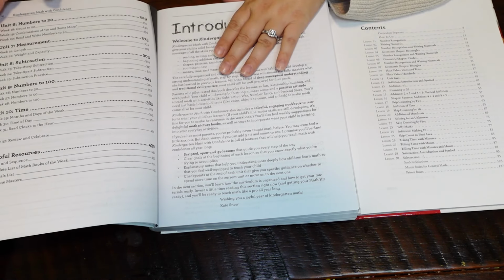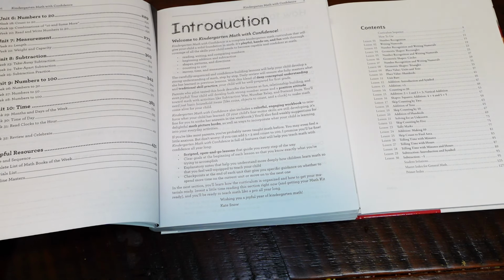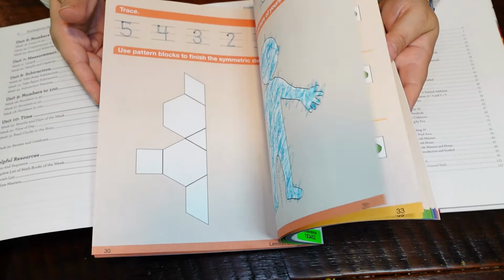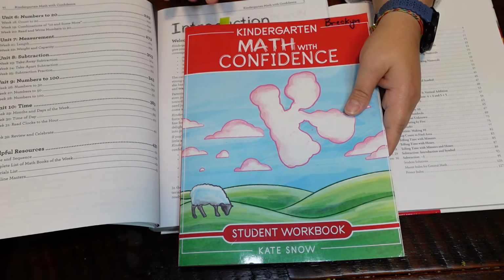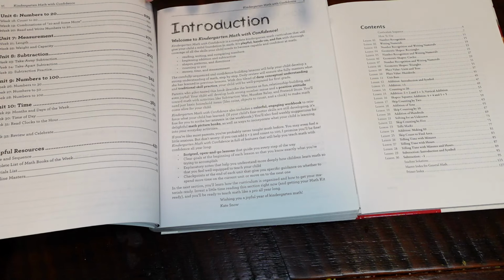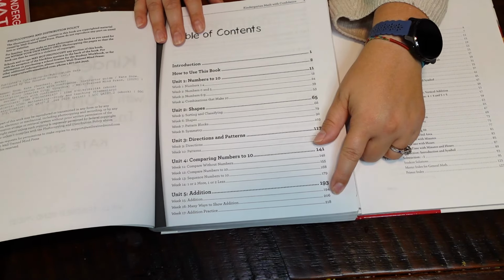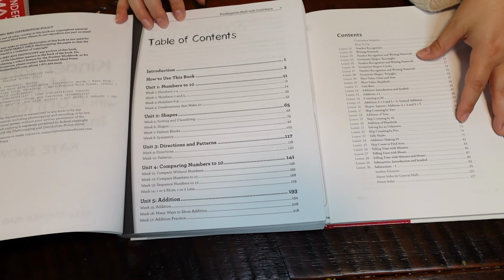But what we did was we started with the Kate Snow program and we were using the workbook. Let me grab one to show you guys. So you can see it's a very colorful workbook and we were just going through at his own pace, what he liked doing. And that was several pages a day, sometimes 3-4 pages a day. So I was doing a little bit less in both of these. And then we got to the addition section here and he started to really struggle. So that's when I broke out the Math You See program over here.